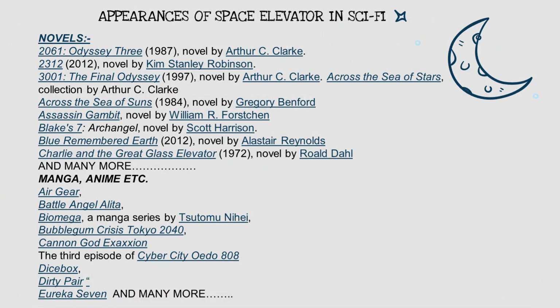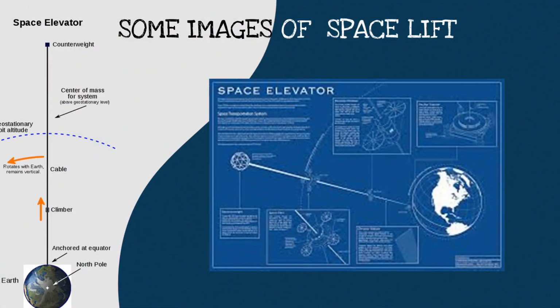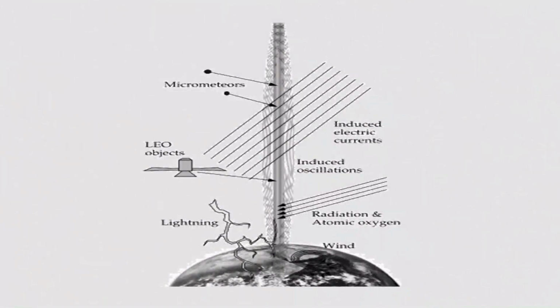Appearances of space elevator in sci-fi. These are some examples of the appearances of space elevator in sci-fi, such as the Charlie and the Great Glass Elevator novel by Roald Dahl. These are some of the images of the space lift or elevator. This image shows the disadvantages of placing a space elevator, such as micrometeors, LEO or low Earth orbit objects, lightning, wind, radiation, and atomic oxygen, etc.